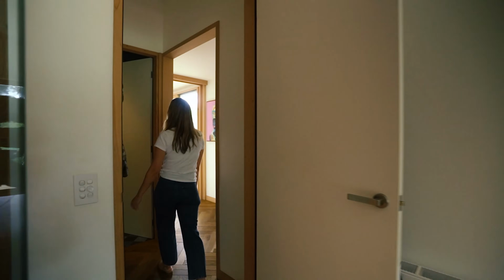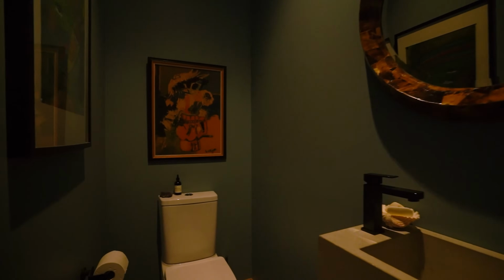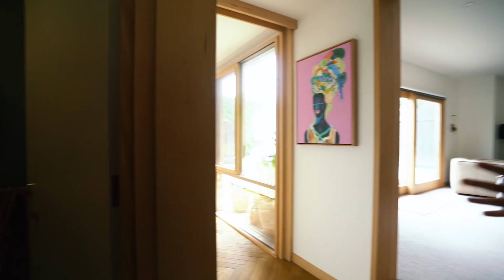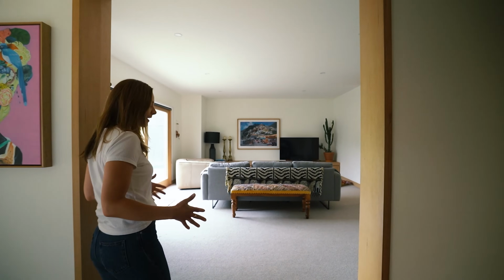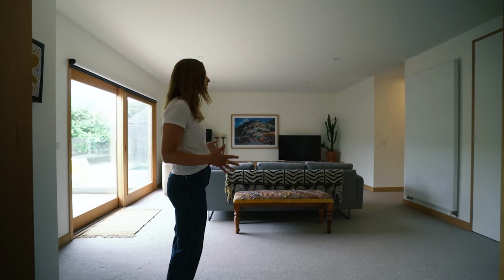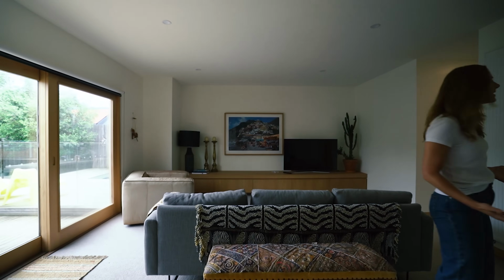Okay, through here, we've got a guest powder room. There's so much color in this home. Even the powder room has its own color palette and kind of story to it. I'm gonna step up here. Now this belonged to the original home, which they actually rebuilt. So now we're in this sort of secondary living area. This is pretty much the kids' retreat.